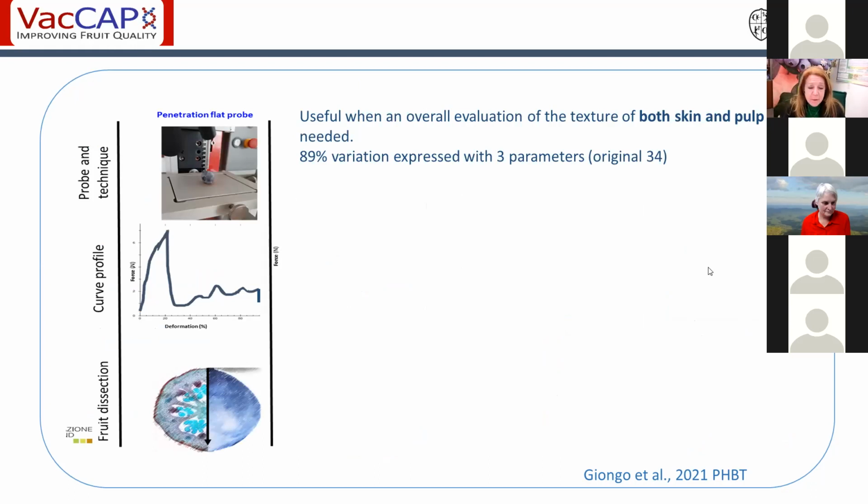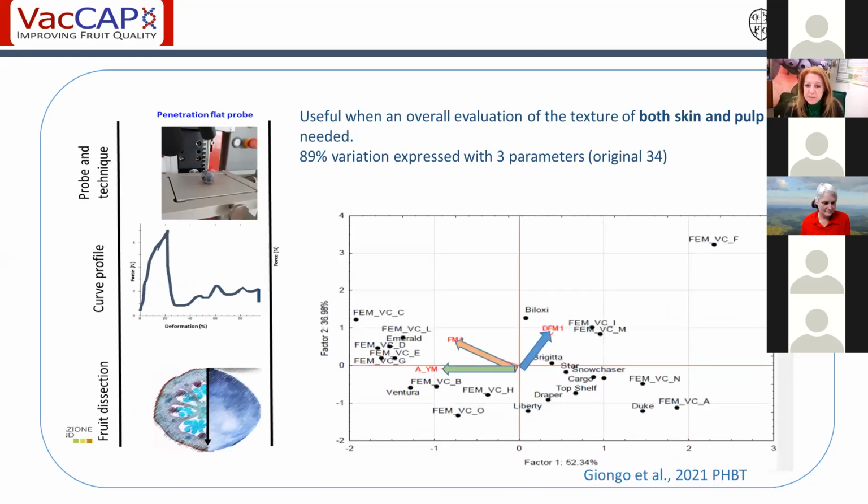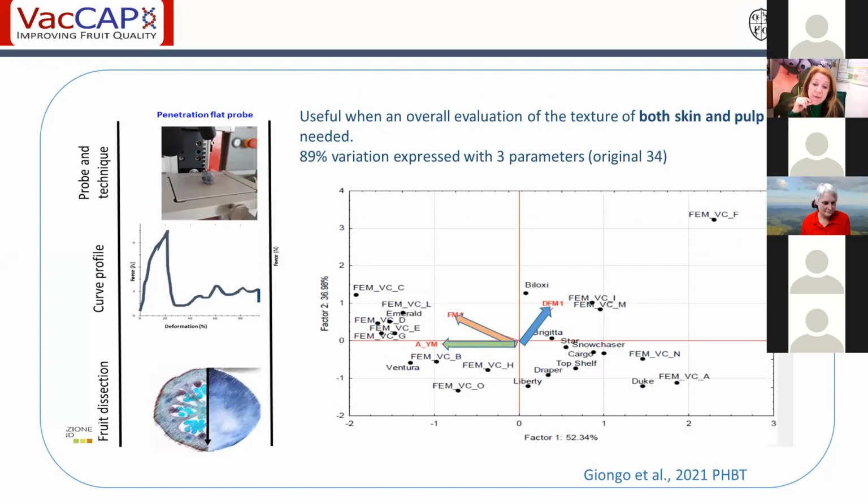parameters. And related to the penetration flat probe method, this was quite useful when an overall evaluation of the texture of both skin and pulp in a kind of static way was needed. Variation in our cultivar set was quite high, and also with a very limited number of parameters, which confirmed our previous publications. So we used the maximal force, the deformation, and the apparent Young modulus to express the variation within this gene pool. Originally, and this just to tell you how important it is to filter the parameters, we had identified 34 significant points over the curve, and we came up with just 3 that were really robust.